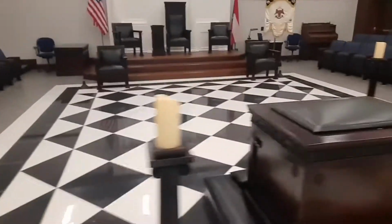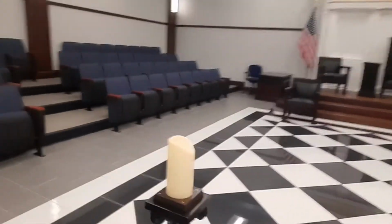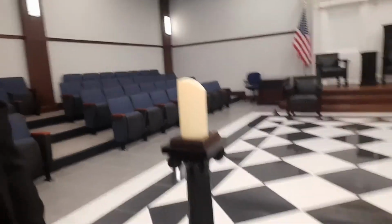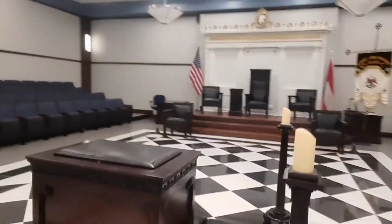Really nice. As you can see, there's a screen that pulls down up there that they will use for displays. 3 rows of seating. The altar's really nice. And this one here has a candle per se, but they're electric. One of those sconces there. It's a really nice setup.